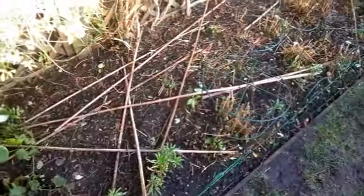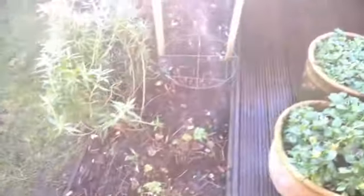I've been clearing the beds of leaves and sticks as best I can. I've not wanted to walk on the lawn because it's sodden. That's going to need reseeding. It's aerating really, it's got a drainage problem. Sticks are on there, the customers put those on there to try and keep the cat off.